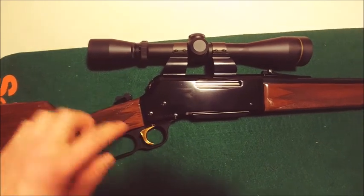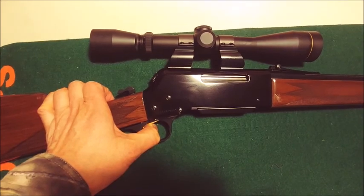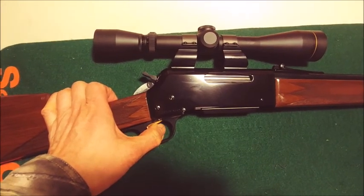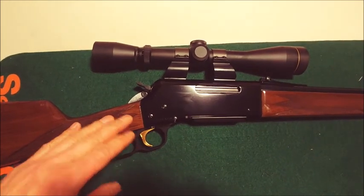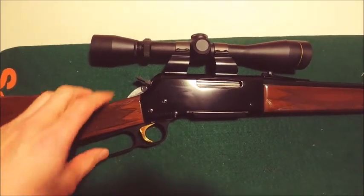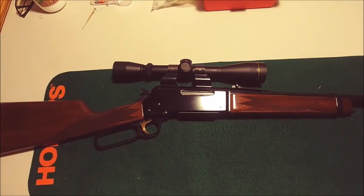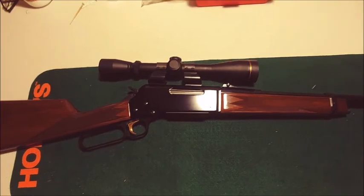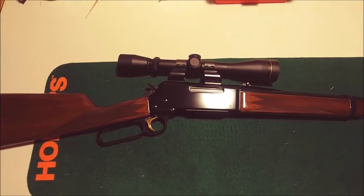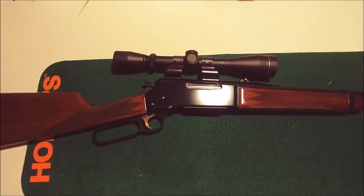I'm a little disappointed in the trigger because it does have a little bit of drag, and then it breaks pretty clean. I don't understand why they couldn't make the trigger better, because my CVA muzzleloader has a better trigger than this. This rifle comes with a detachable box magazine, not the traditional tubular magazine. This allows it to use a pointed bullet, so you could chamber different calibers as well.